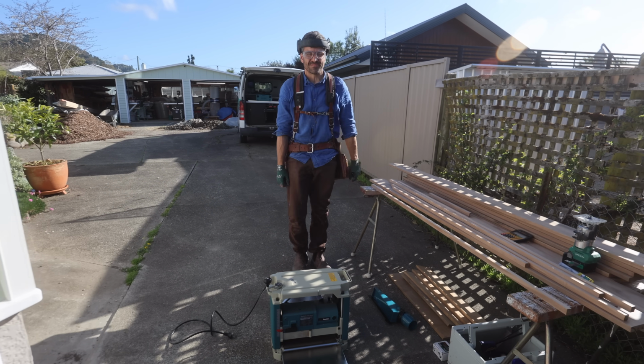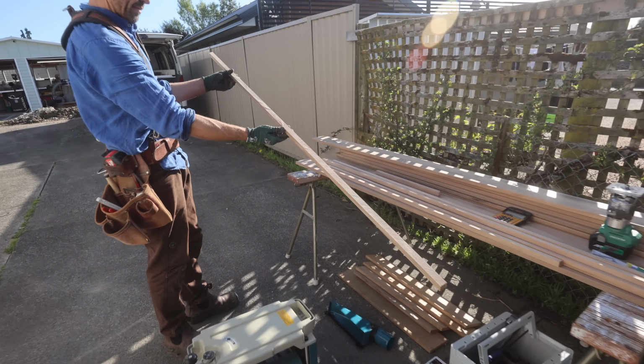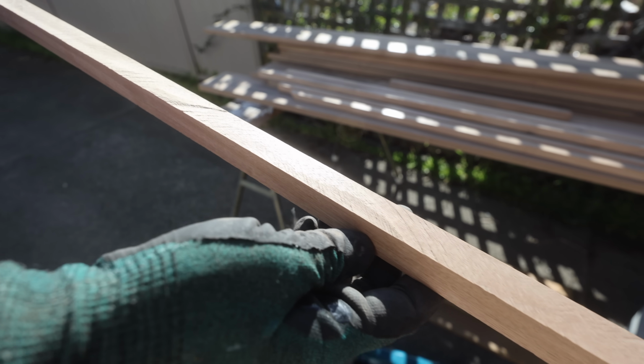Didn't want to pull this out, but my saw blade is doing this to the timber. Pretty gnarly.